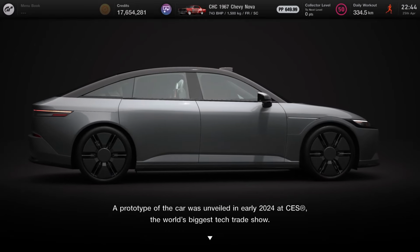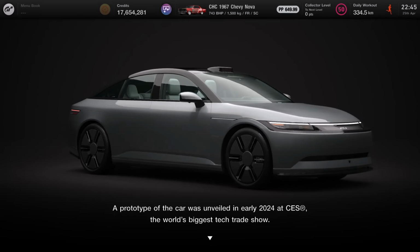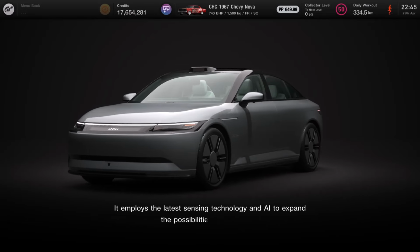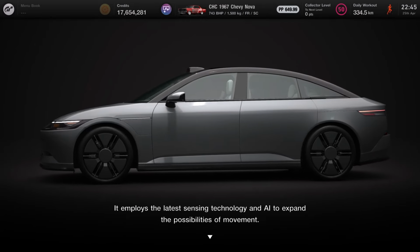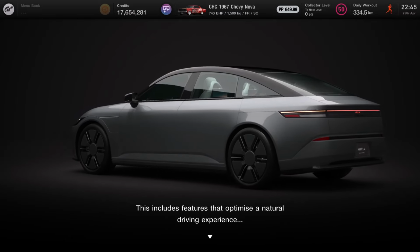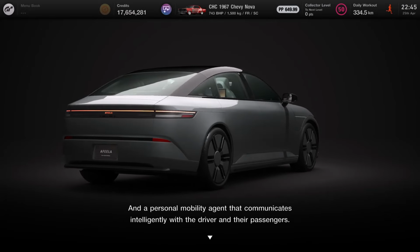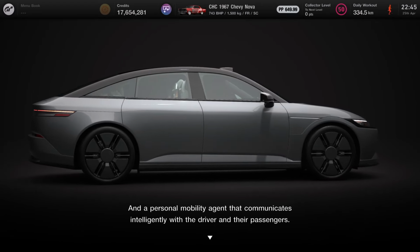A prototype of the car was unveiled in early 2024 at CES, the world's biggest tech trade show. Dubbed the AFEELA Prototype 2024, it employs the latest sensing technology and AI to expand the possibilities of movement. This includes features that optimize a natural driving experience and a personal mobility agent that communicates intelligently with the driver and their passengers.